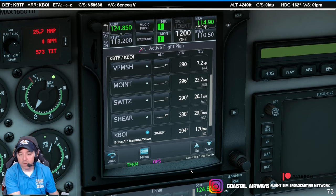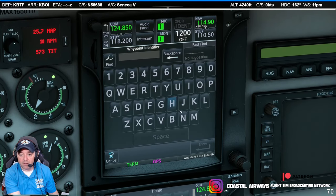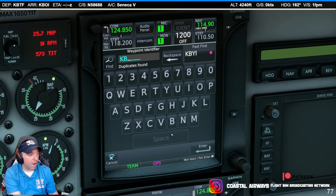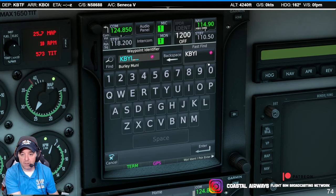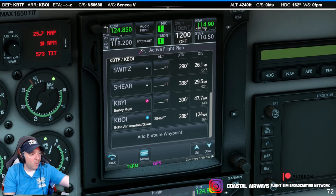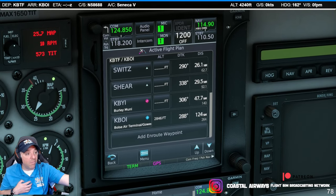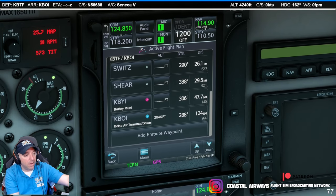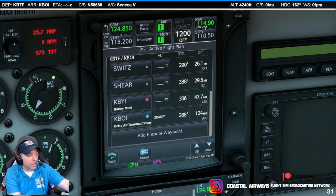Then from Sheer, we're going to draw straight through. We're going to go to Burley. That's going to be the airport. Again, it's a good bailout area if we needed to. Kilo, Bravo, Yankee, India, Burley Municipal Airport. Yep, and we want to click enter. That does have fuel as well. So if we got stuck, that's going to be our bailout point, okay? And, of course, we can always go to the east if we needed a bailout as well.